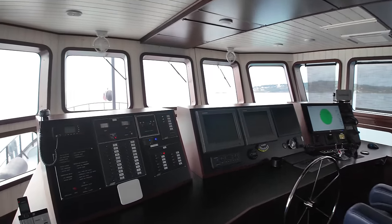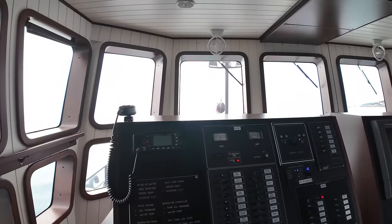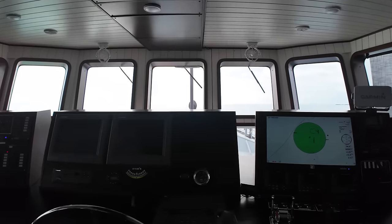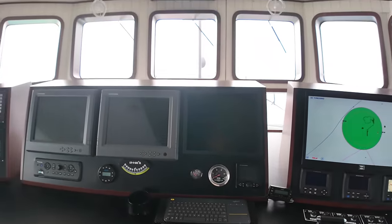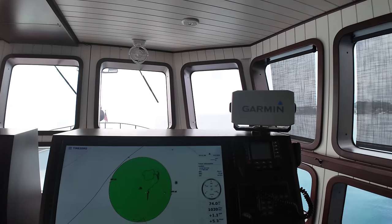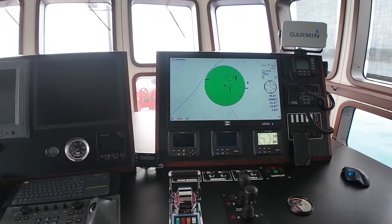And here we have the main helm station. So all the switches over here for thruster controls, VHF radio over there on the port side. And on the center console, we have three multifunction displays there. Little keyboard, little mouse ball, so you can move your little cursor around on the screen. And over here on the starboard side, another multifunction display, more VHF radios over there. Controls for the bow and the stern thruster. And the thruster controls for the single engine as well.